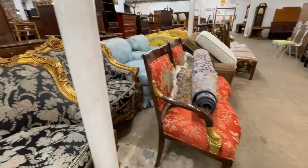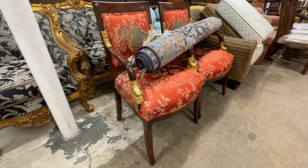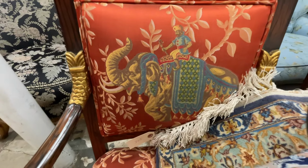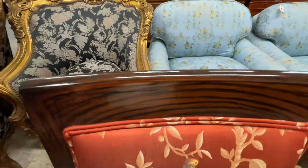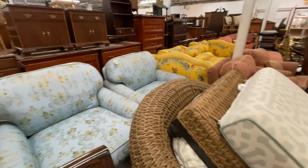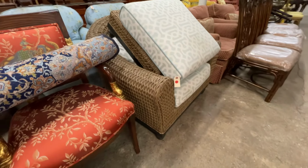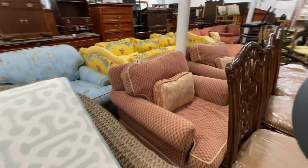Okay. We got the dolphin chairs. That's really pretty wood. And a patio. Or, I guess that's inside, outside. What do they call that? Wicker resin?